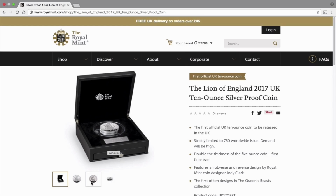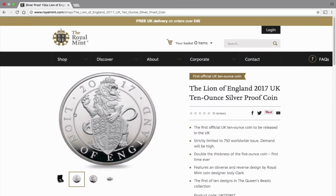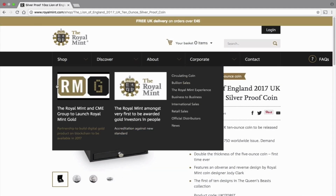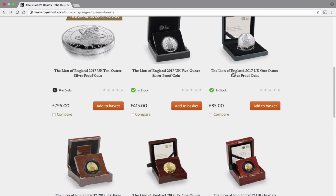Is it something that should be bought for the future? Is there any possibility at all that a collector buying it at the Royal Mint price will actually ever make money on it? My personal view is I haven't bought any of those coins. I think that one has to be incredibly careful buying at full retail from the Royal Mint, and you have to be very, very careful that you've chosen very wisely, and that the coins you buy are going to be the coins that are desired by collectors going forward.